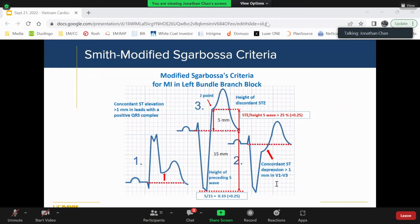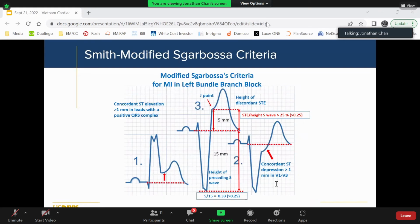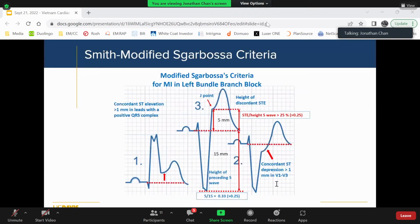This is one of the rules we have to help us, because left bundle branch blocks can be really tricky. It's normal to have some ST elevation, especially when someone is sinus tachycardic with a left bundle branch block. So these are really hard to figure out: is there a STEMI or is there not a STEMI? We use the Smith-modified Sgarbossa criteria, and there are basically three rules that we see here.